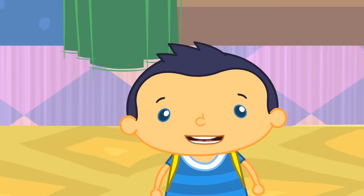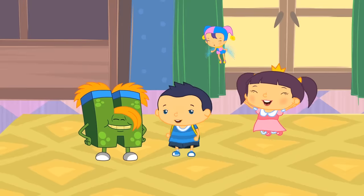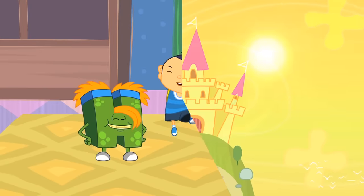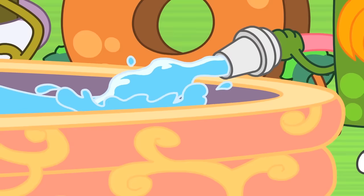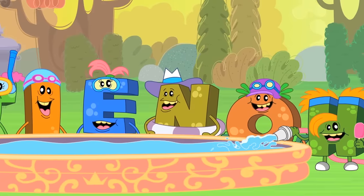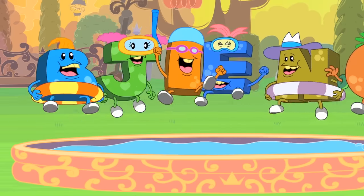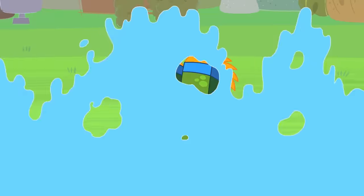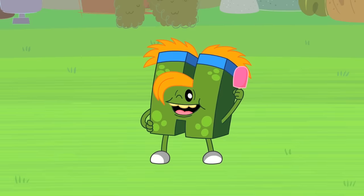The puzzles, met new friends, and found H-Monster! Hooray! So, with the help of Heidi the Hippo's hose pipe, H-Monster found a way to keep the rest of the ABC monsters as cool as himself. I love hot sunny days.